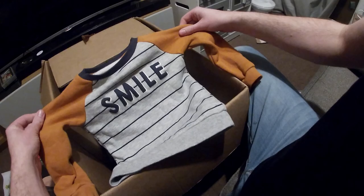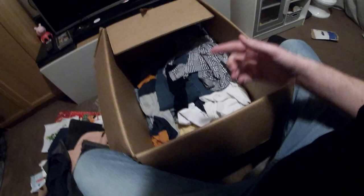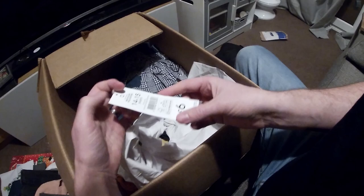What is this? Smile, Primark. What age is that? 98 centimetres. Jesus Christ, that's what Isabella is now. She's just over a metre. I've got someone with a boy who might like that. More boys' clothing. Crap from Primark, lovely. What's this? Stay wet. £6.